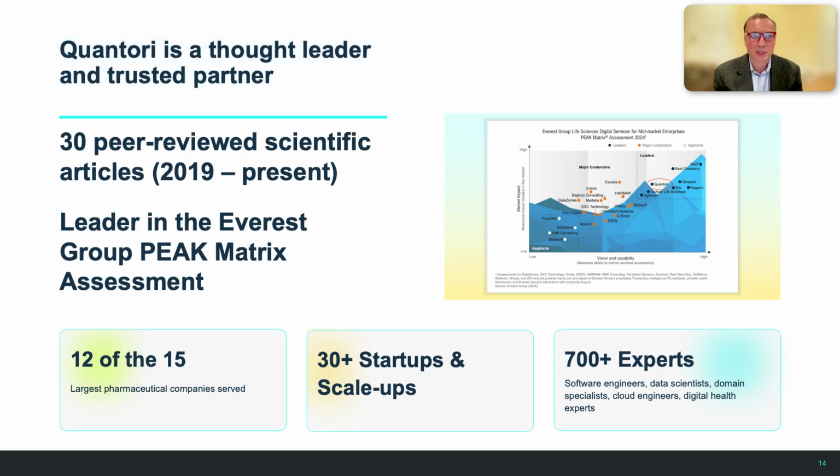As Quantori, we've published over 30 peer-reviewed scientific publications since our company was founded, some in collaboration with our clients, some based on our internal research. We were also selected by Everest Analytical Group as a leader in the space of providing information technologies for life sciences. We were selected as a leader in 2024 and also in 2023 as a major contender.